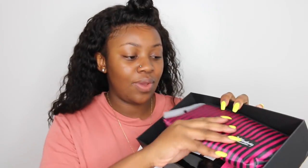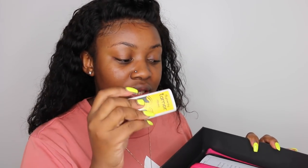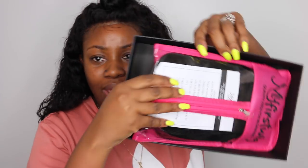Here's what you have. You have one of these bags. You have your tan wig caps, edge tamer. I'm happy they sent this because I actually like it, so I can keep one in my upstairs bathroom and one in my downstairs bathroom. And then of course you have your gorgeous wig, and this is a gift card, which is really cool. And then here's my wig.